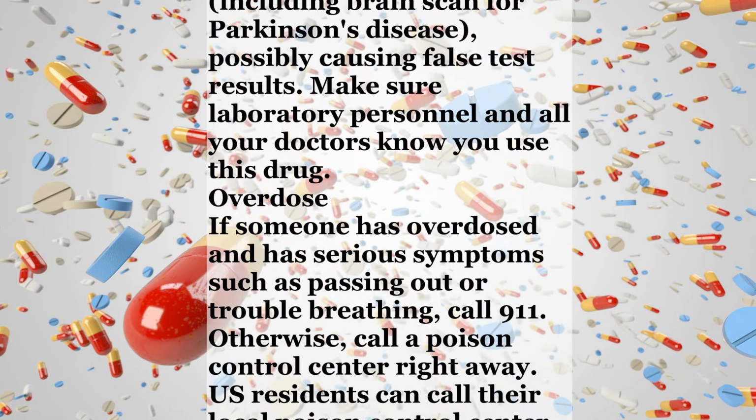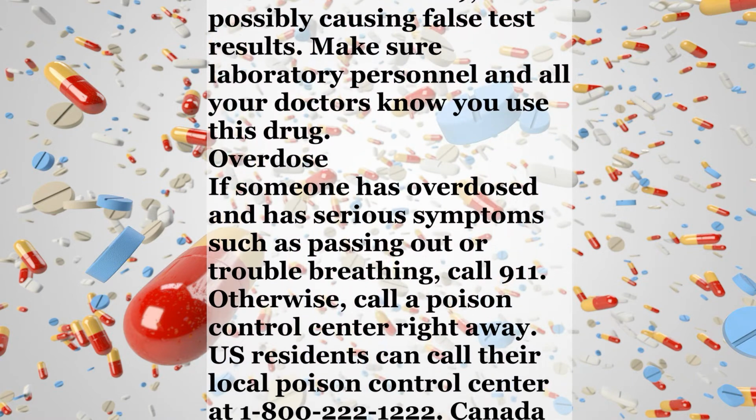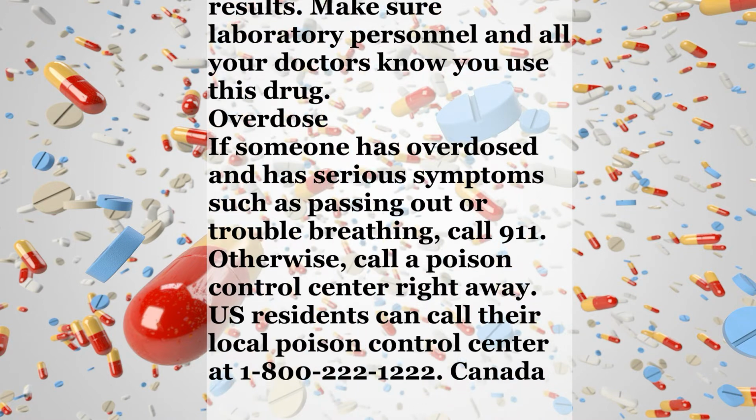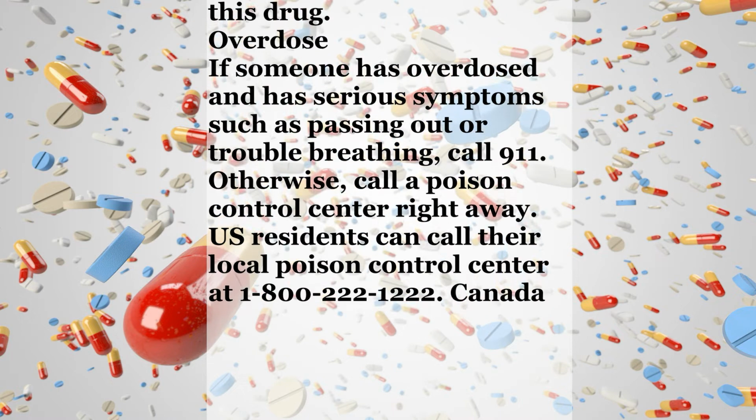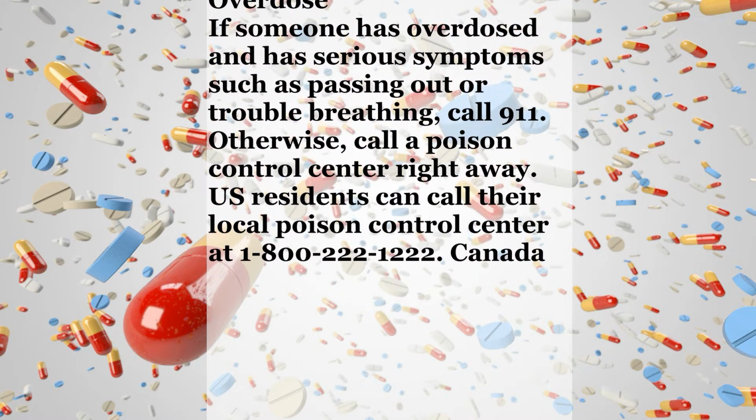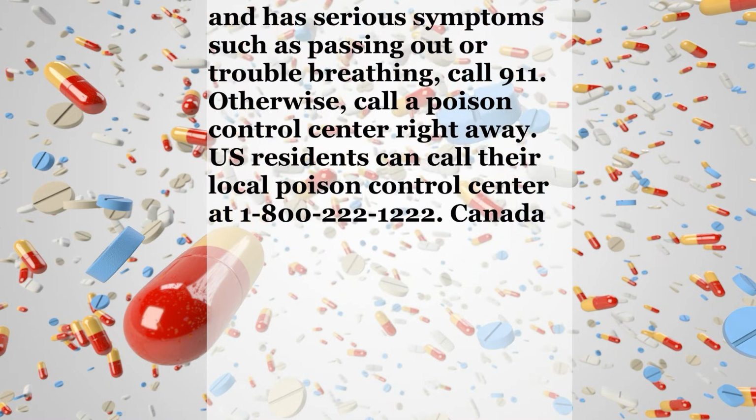This medication may interfere with certain medical laboratory tests, including brain scan for Parkinson's disease, possibly causing false test results. Make sure laboratory personnel and all your doctors know you use this drug.